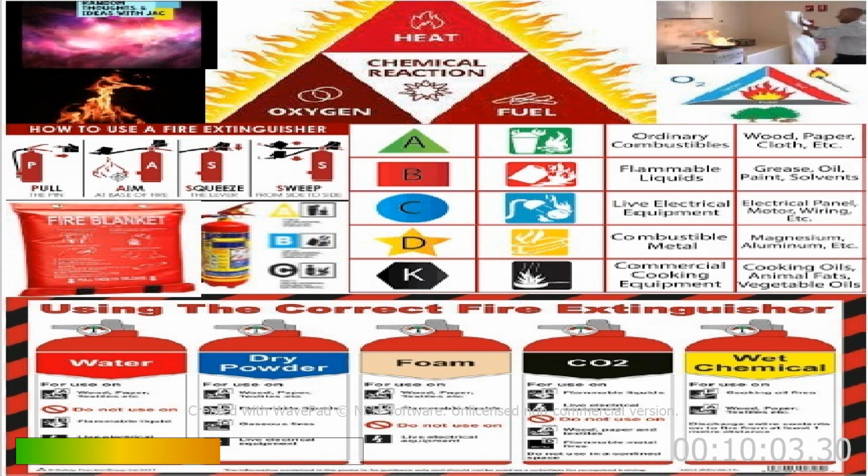And then there's D as in Delta, dog, D. So D class fires are metal fires. So fires that start or are maintained by the fuel being metal. The most dangerous metal fire I can think of right now, off the top of my head, is magnesium. A magnesium fire is extremely dangerous.